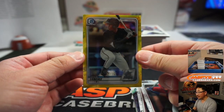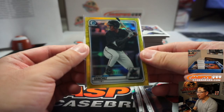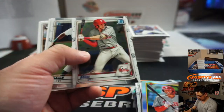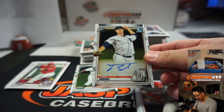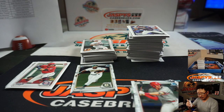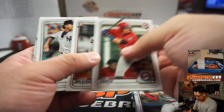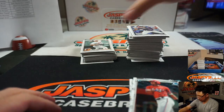That Legacy will go tomorrow. And Jesus Sanchez to 75. It's a yellow parallel, maybe? It's not gold. Forget what they call it. There's a Chrome Robert Pawson. His name is Robert Pawson. And then we got another Tigers autograph, Tarik Skubal. We got the Bowman Prospects, the Bowman Scouts 100 auto. And now we got a regular one here for Nicholas Kasberg. Matthew Shearer with the A's.